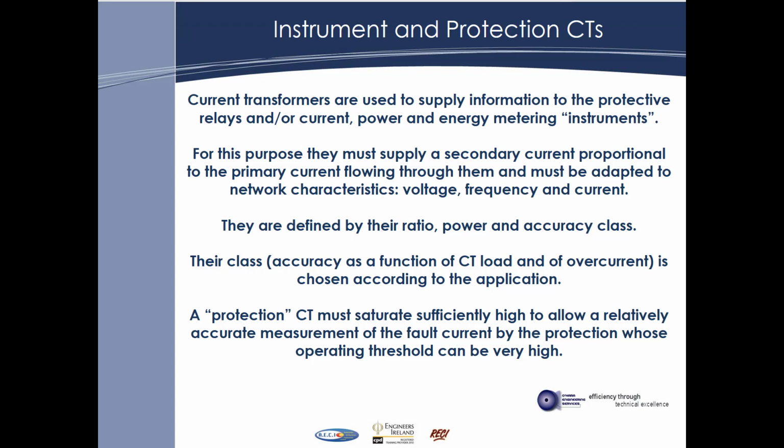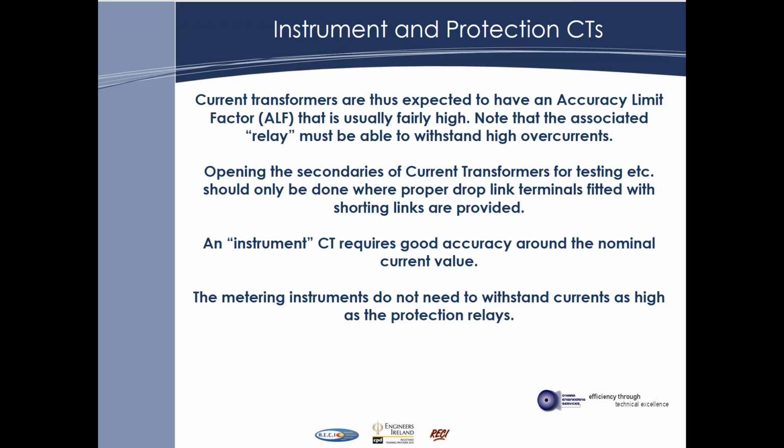A protection class CT must saturate sufficiently high to allow a relatively accurate measurement of the fault current by the protection, whose operating threshold can be very high. Current transformers are thus expected to have an accuracy limit factor that is usually fairly high. Note that the associated relay must be able to withstand high currents. Opening the secondaries of a transformer for testing should only be done where proper drop link terminals are fitted and shorting links provided. An instrument CT requires good accuracy around the nominal current value.